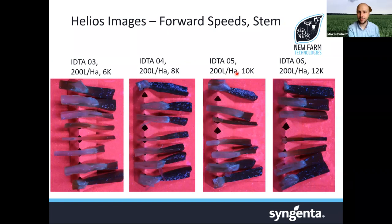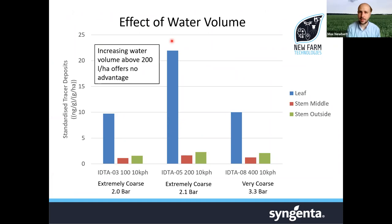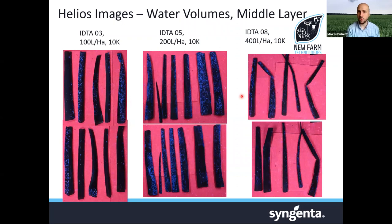Next was the effect of water volume. And this has come through in our application advice as well. You can see the water rate here, 100 litres, 200 litres and then 400 litres. And you can see for this trial, deposition was actually visually best on the crop when we were going at that 200 litre mark. So that's our advice around onions. And again, just visually, you can see that quite starkly here, the 100 and 400 looking very much off the pace compared to the 200 litres in this trial.